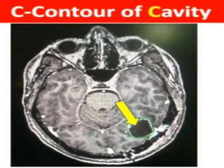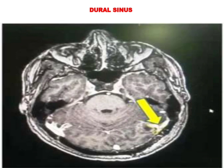After contouring, what do we do? We contour each and every CT slice for these structures where they appear, and then go for CTV delineation. After that we go for CTV and then PTV, and then we club all the images of the CT scan and go for DRR imaging, the digitally reconstructed radiograph on the treatment planning system. Then we adjust the beams, and the physicists do the rest.